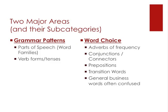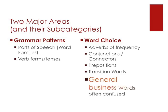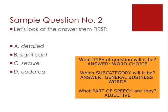Now, what category would it belong to? Well, looking over the choices, since they mostly appear to be vocabulary type words, words with a particular content, they belong to the last category, business words that we often confuse. So our answer is that this is a word choice question. It's a general business word, or confused, and as we said before, since they're word choice questions, that means the part of speech will be the same for all of them. In this case, adjective.